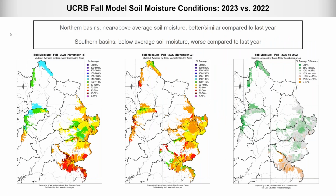Now looking a little bit closer at soil moisture across the upper Colorado River Basin. So we're showing this fall on the left compared to the fall of 22 in the middle, and the difference between the two on the right. You'll notice across those northern basins, the Duchesne, Upper Green, Northwest Colorado, soil moisture conditions generally near to above average and better or similar compared to last year.